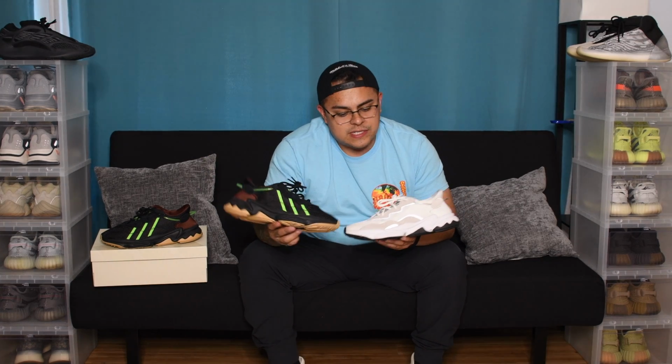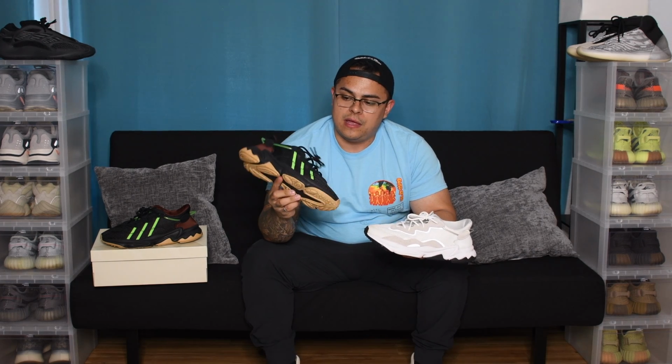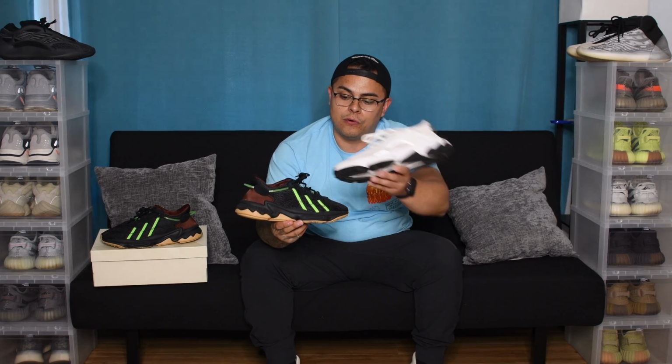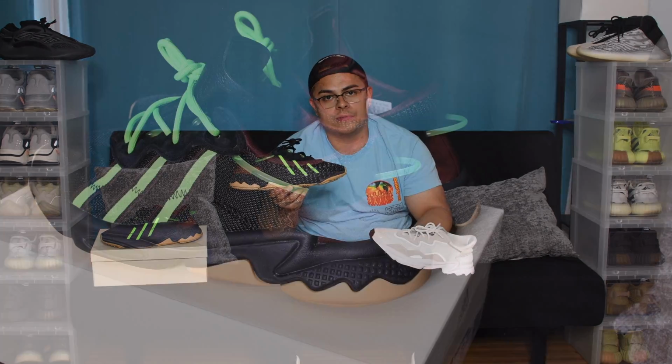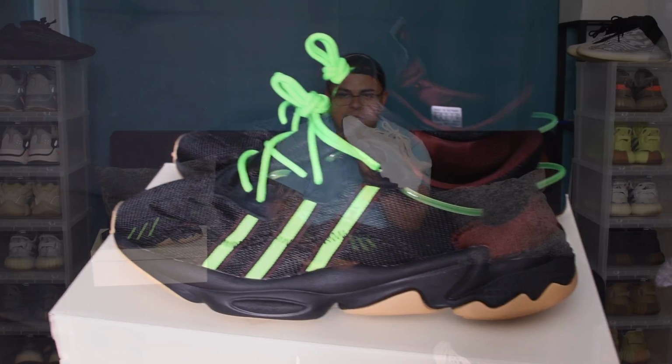So off the bat, you'll notice that the side paneling right here of suede is not existent on this one, and that's a detail that I actually really like. And the reason for that is because you get the full line of the 3 stripes right there for Adidas, whereas this one is a little cut off, and you can still tell it's an Adidas shoe with the stripes, but with this one, it just stands out much greater.